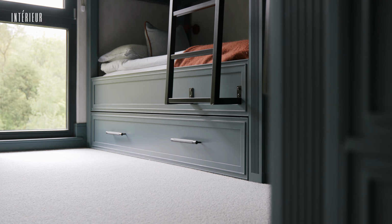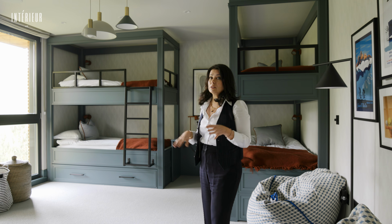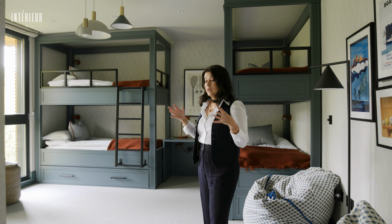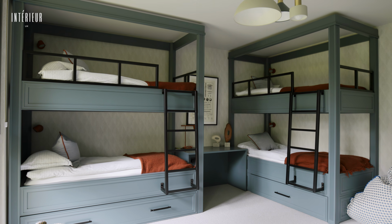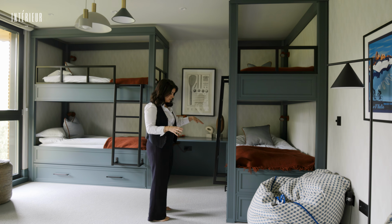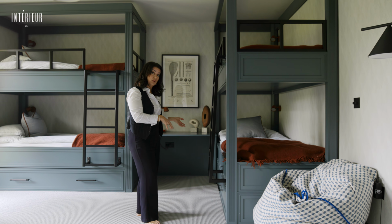So welcome to the children's bedroom. The remit from the clients was they wanted a room where all the cousins could come, the friends from school could come, they could all stay in the same room together. So we created the bunk beds. What's really nice about a bunk bed is you've got your 2 beds, and then the bottom drawer can either be a mattress or it can be toy storage.